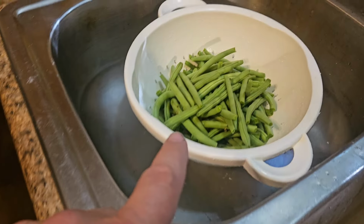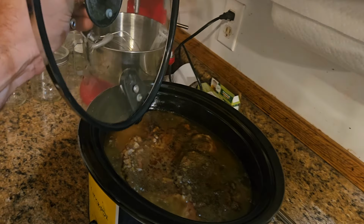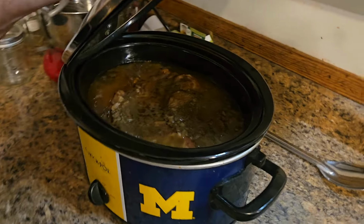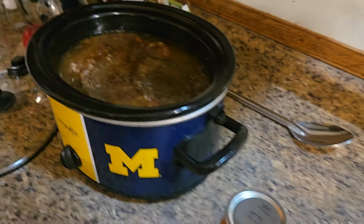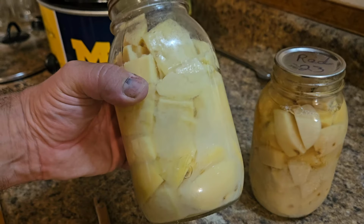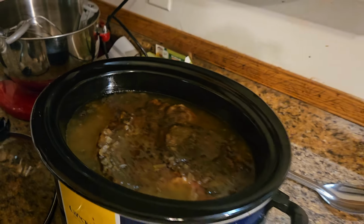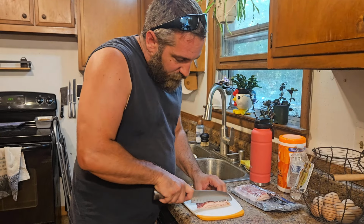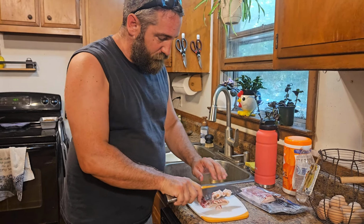We've got our green beans here. We got pot roast here from our locally sourced beef, since we don't have any beef on the homestead yet. But this is some good stuff. We've got carrots here from last year, and we got a couple quarts of our potatoes. We're getting ready to go into the pot roast, and I'm gonna go cut bacon. How do you want this? Just thin? Yep, that's fine like that.